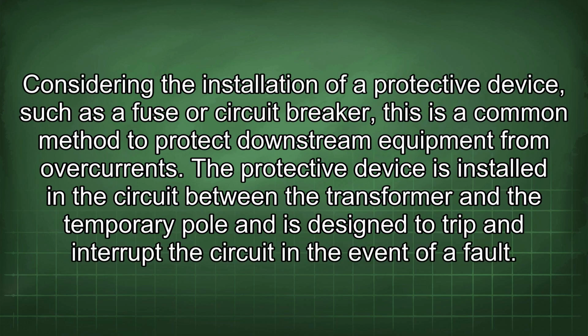Considering the installation of a protective device, such as a fuse or circuit breaker, this is a common method to protect downstream equipment from overcurrents. The protective device is installed in the circuit between the transformer and the temporary pole and is designed to trip and interrupt the circuit in the event of a fault.